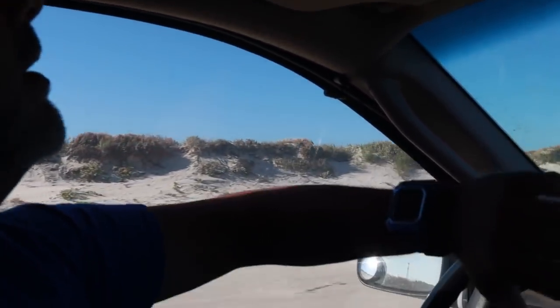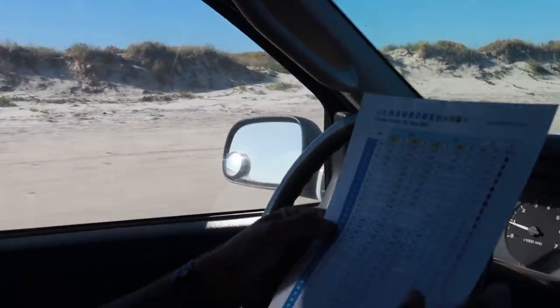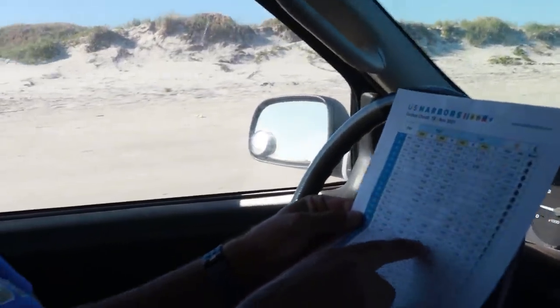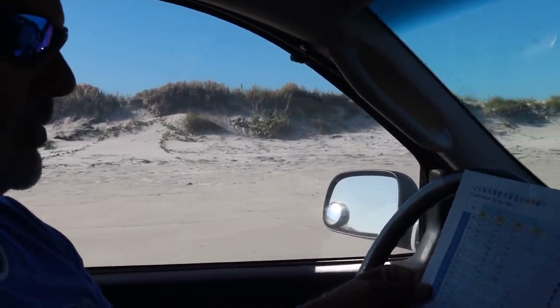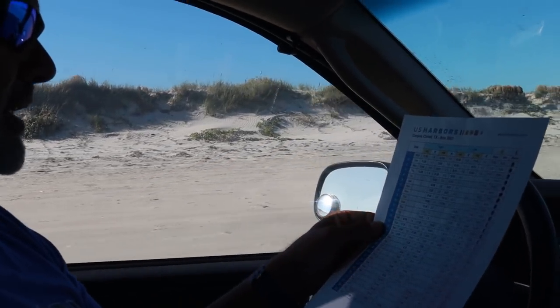What time is it right now? It's 2:50 on the 15th. Check the tide chart I picked up at the visitor center. High tide is 11 tonight. So right now it's low tide. 7:30 will be low tide. So we're in between tides right now.